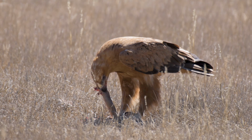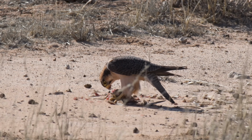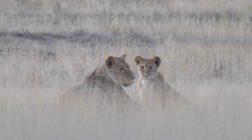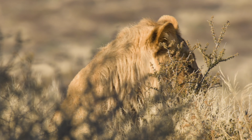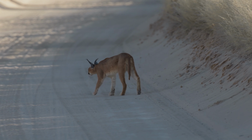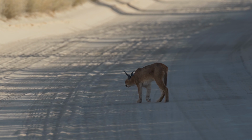Some remarkable raptors in the Auob Riverbed. If you go to the Kgalagadi for raptors, then you have to make sure to spend a lot of time in the Auob. We did not have a lot of lion sightings, but lion sightings is always noteworthy. We also had fantastic next level honey badger sightings. And one of our all-time top of the list sightings was the hunting caracal.